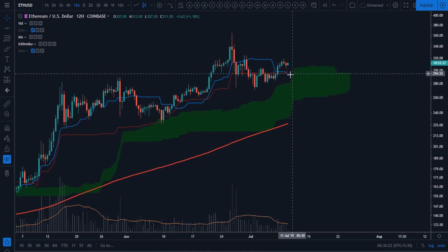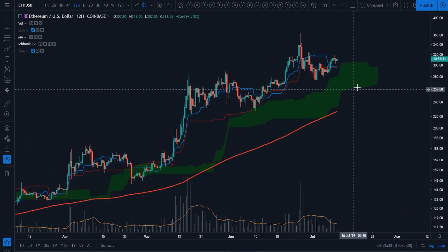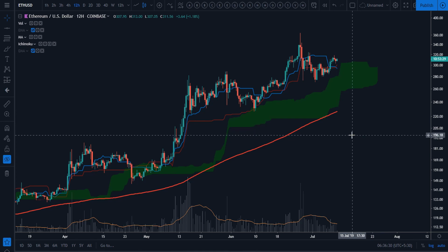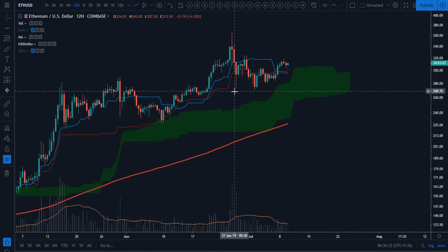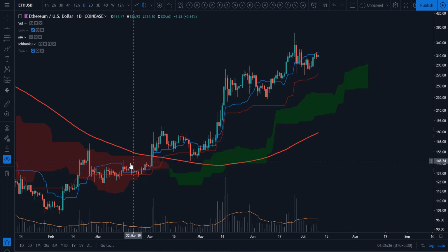Just because I use the word bearish, I don't want you guys to be thinking that we're going to have a huge move to the downside. As long as the cloud is green, the trend is still up. You're going to have pullbacks, guys, but the trend is still up. Look at your high time frames. The trend is still up.